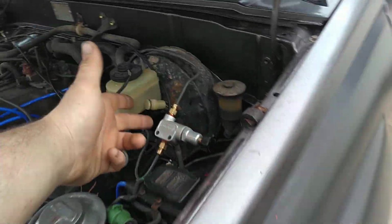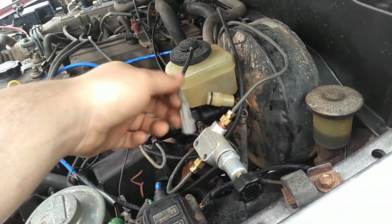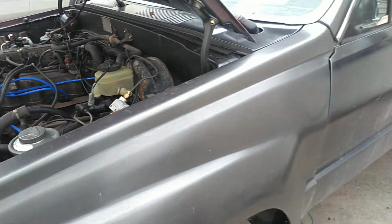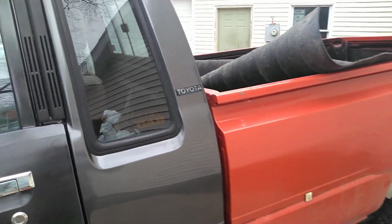This is for the rear disc kit. Put a proportioning valve in it. Got a good new master cylinder, so this thing now stops real well because it has rear discs instead of drums. Well, I guess we can start this thing up.